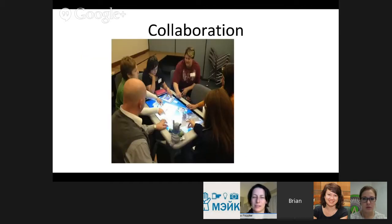Collaboration. You want your library space to have the ability to collaborate. You want people who might not know each other to come together and work together. And I've got a really good story for later about how collaboration can take place in the library, where people who aren't necessarily friends can become friends.